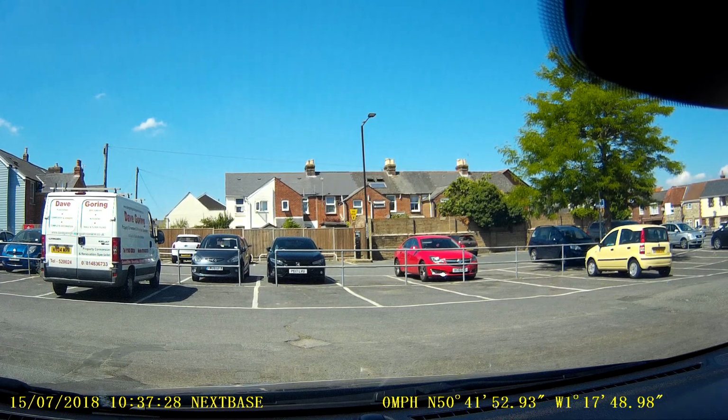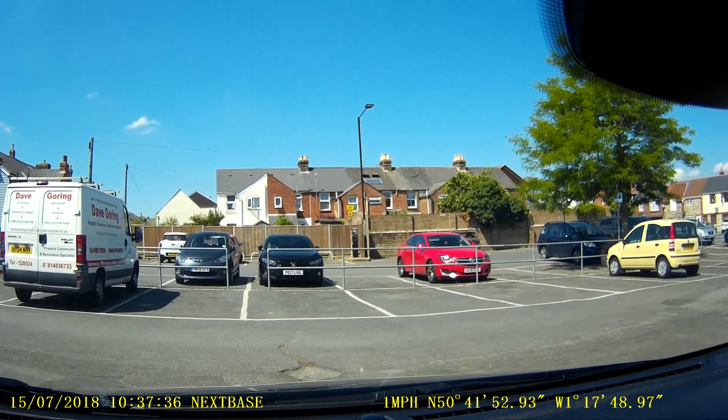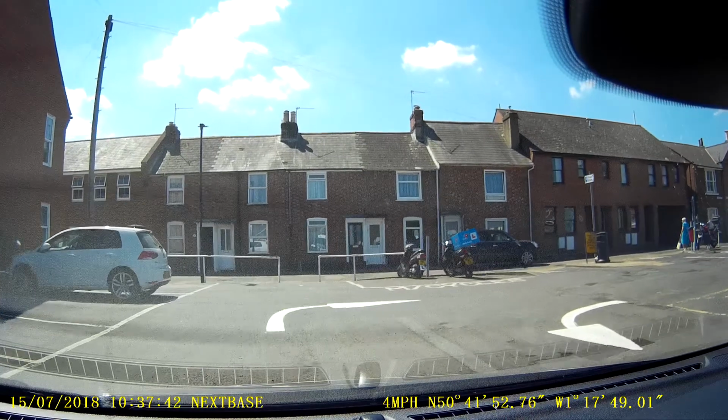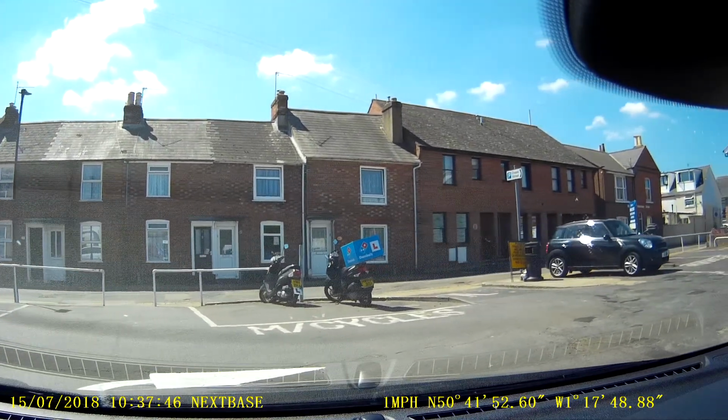Here at the I.O.W Driving Academy. Today's lesson again is going to be on the ASDA roundabout. We're going to be coming from the direction of centre of town towards the Sandown and Shanklin directions. And we're just coming out of one of the car parks in and around town, trying to negotiate this very awkward little exit.